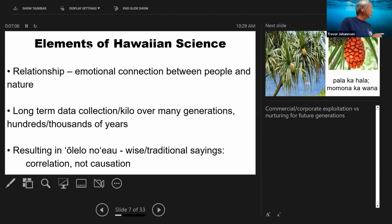Another element of Kilo is long-term collection of data. And again, every place we go, we talk to indigenous people who talk about learning from their parents and grandparents, and knowledge that's passed down for many, many generations. Over here in Hawaii, we have maybe close to 1,000 years of passing down that knowledge. In other places, they have thousands of years of learning about their environment, about their resources.